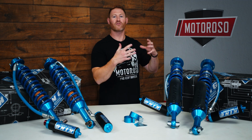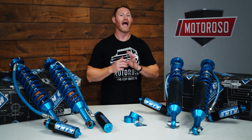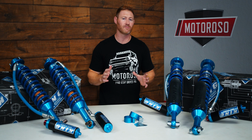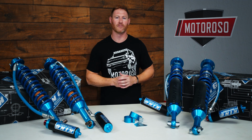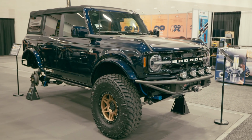Once you get up to 3 inches taller than a Sasquatch or 4 inches taller than the base, you're going to have enough room to fit 37-inch tires as long as you have added an aftermarket upper control arm. And of course, when you put this all together, you must be careful to look at everything and make sure you've got the proper clearance. You may have to do a little bit of trimming of plastic parts or even some of the metal parts in the chassis, but you should be able to fit 37s without too much trouble.